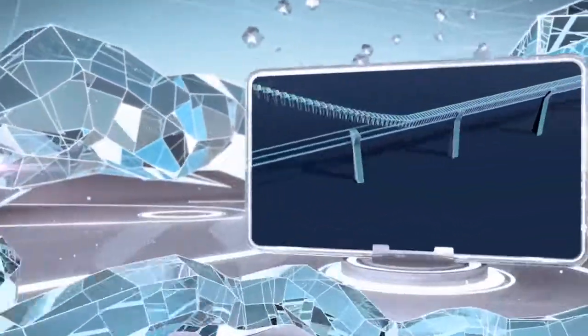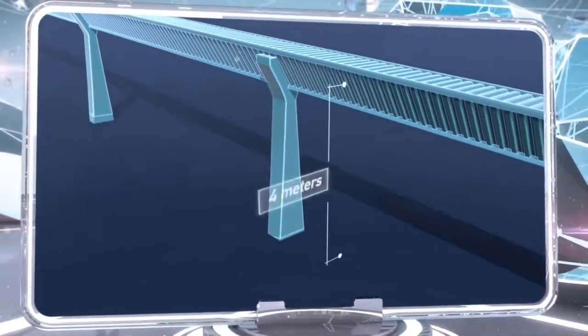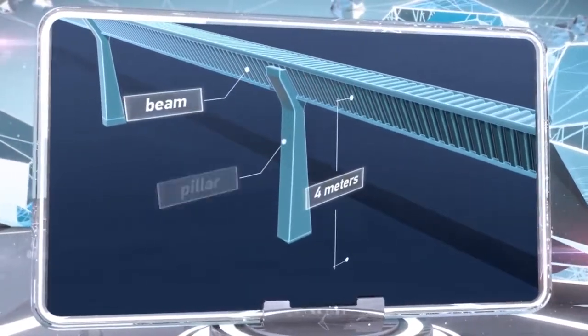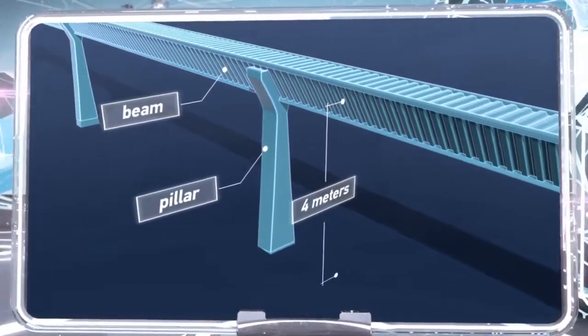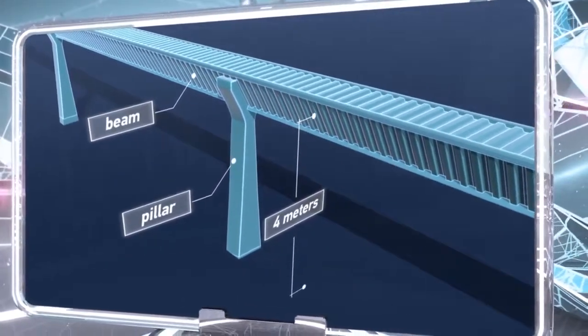The rails the train moves along are laid on a trestle 4 meters above the ground, which makes it possible to use the land underneath the railroad for either construction or agriculture. Moreover, this structure will not interfere with other methods of transportation.